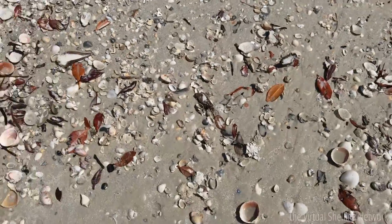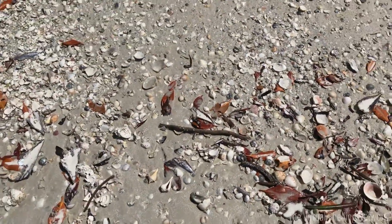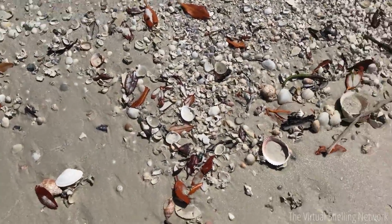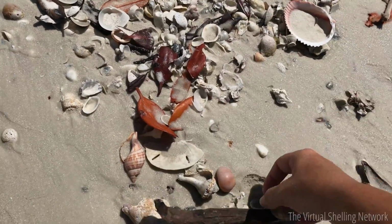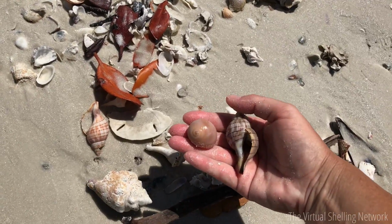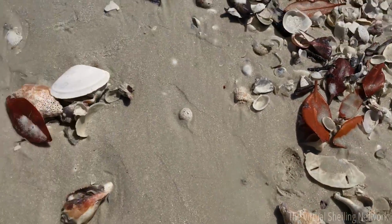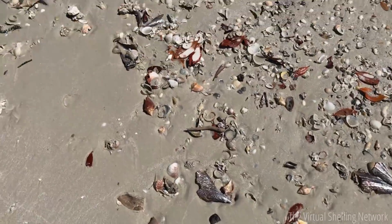Gorgeous. So 100% I recommend getting on a shell tour, coming down, spending the day. You get a really great boat ride out of it too, by the way. I don't know about you guys, but just being on a boat makes me so happy. It's so relaxing and fun. Captain Tammy is an excellent boat driver. And you will just have so much fun. Just the boat ride alone is so worth it.